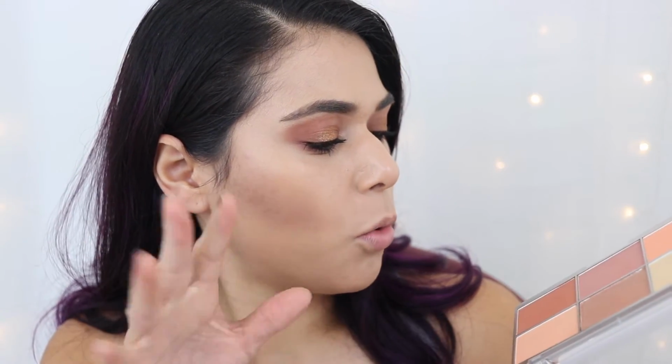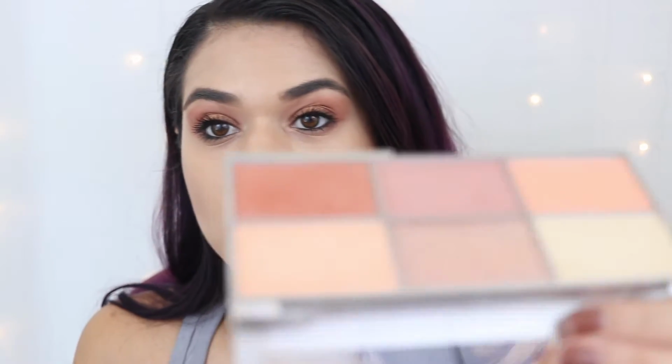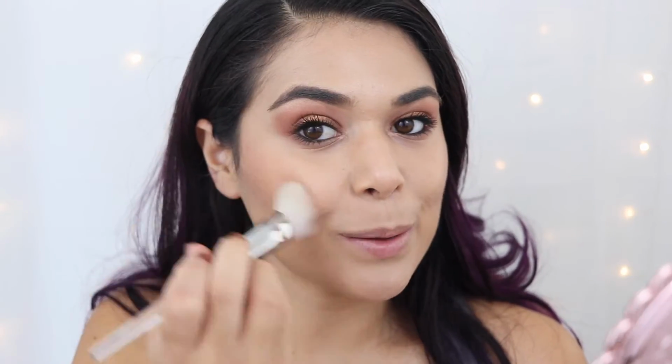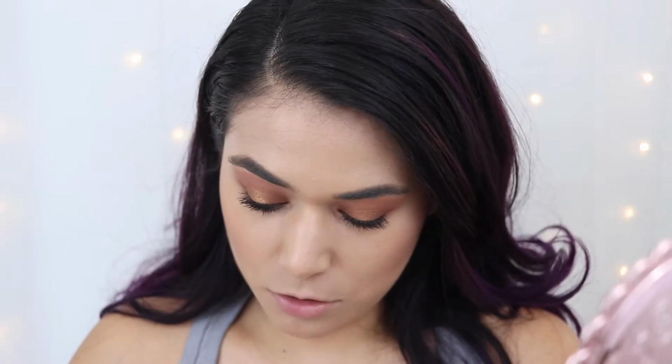All right, let's move on to the face with the Modern Metals Blush and Highlighter Palette. In this one, we've got 3 blushes and 3 highlights. I feel like with this look, this deeper shade, a burnt orangey blush, might work best. I already have contour on, by the way, and I will say that the formula is the tiniest bit powdery. You can see right here the kick up that I'm getting in the pan. Right away, it's got some really good color payoff though.